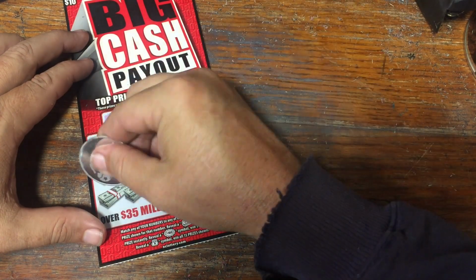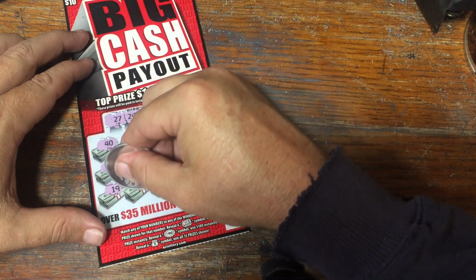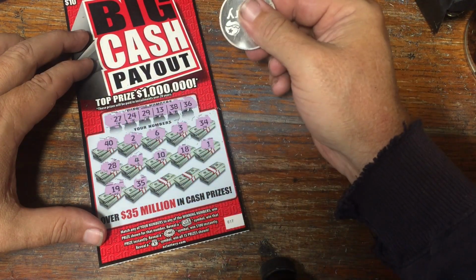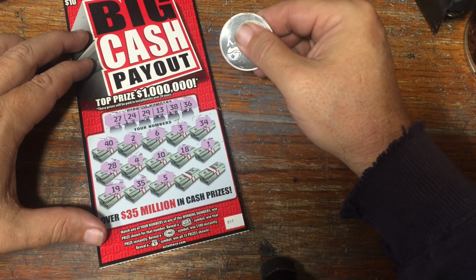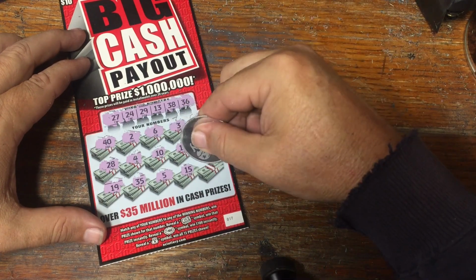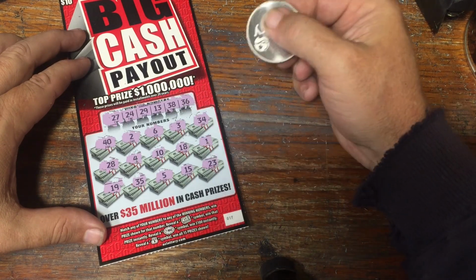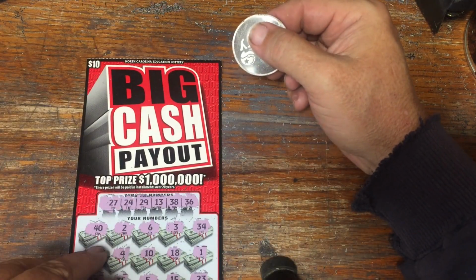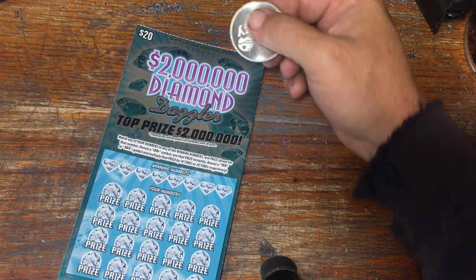There's number 1, we don't have a number 1, no more singles. No 19, no 35, one-off, no 5, no 15 in the clutch corner. No 23 ended it with the one-off. Again, nothing on that Big Cash Payout. You greedy, greedy ticket.